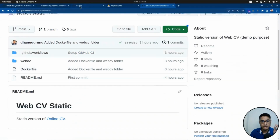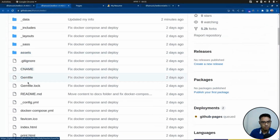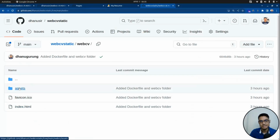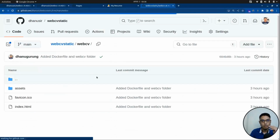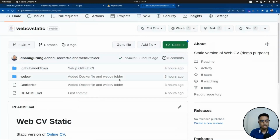And this is Jekyll. Everything you can see, right? A lot of things are here. But if you see this, only this much content: index.html and assets. That's it. Nothing else, right? And it has a lot of content. So this is only static content that we are deploying for our demo purpose.